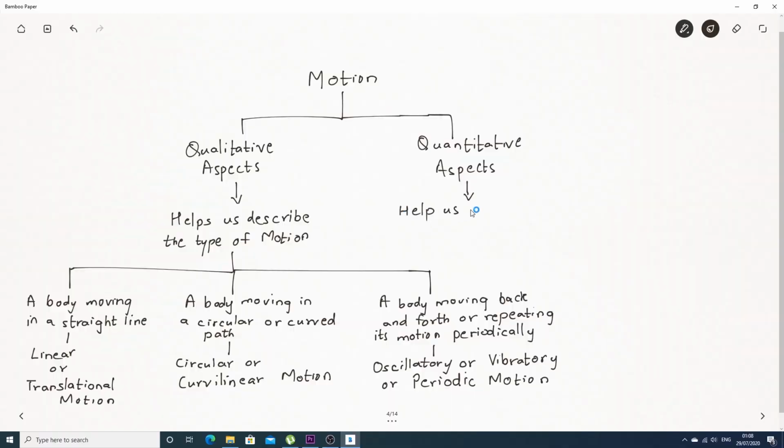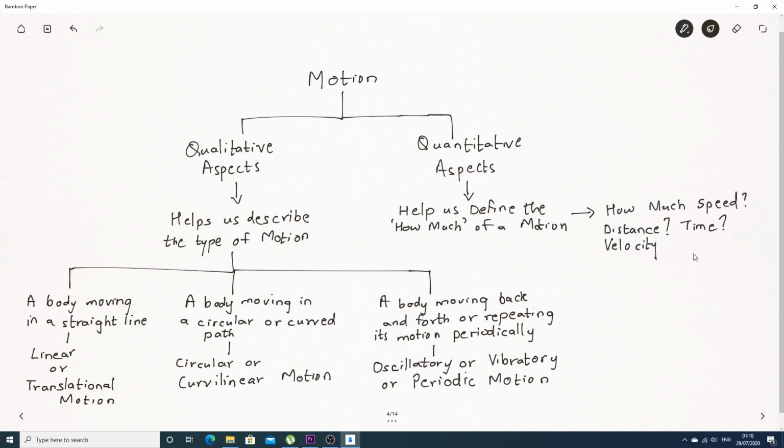Well, now I can move on to the quantitative aspects of motion. The quantitative aspects of motion help us define the how much of a motion: how much speed, how much distance, how much time, how much velocity, how much acceleration. These how much help us answer a lot of what if questions. Our mind always thinks in a scenario of what ifs.